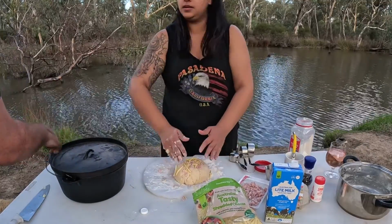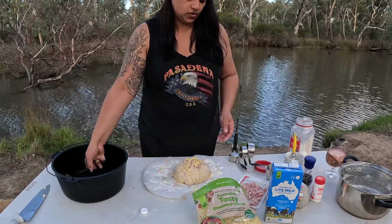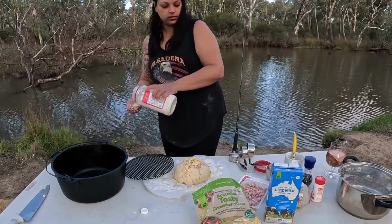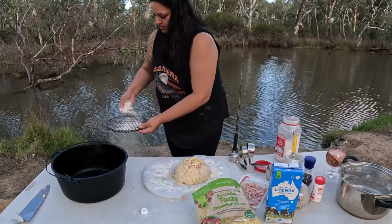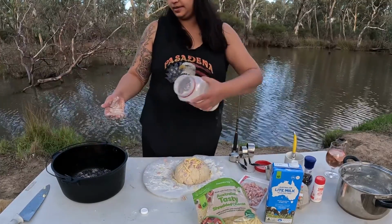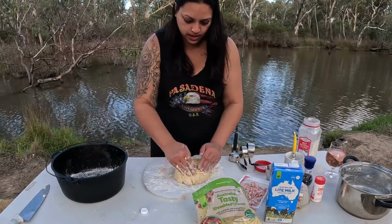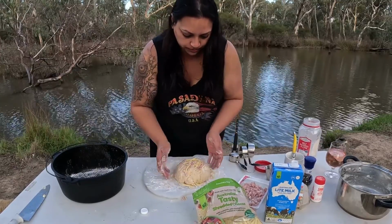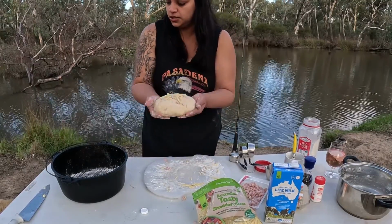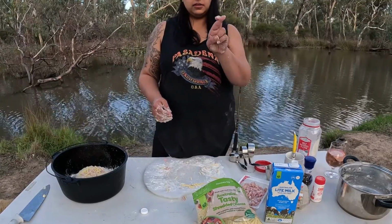Here you go, dear. Thank you. Alright, so in here, Leigh's got his trivet. Now what I'm going to do is probably put a little bit of flour on it, just to stop it from sticking. Probably could have done it in there. Cool. And then we're going to take our damper roll and whack it in there, and it should take approximately 40-45 minutes to cook. Fingers crossed, it all goes well.